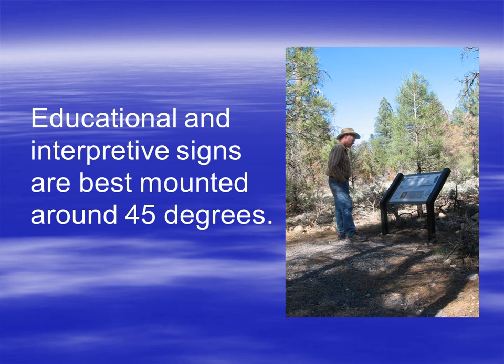Interpretive or educational signs, 45 degrees. Just think, how do you read papers or books or iPads or even your phones? It's mostly at this angle. This is a very comfortable position ergonomically. People are used to standing like that. It's a casual way to read.